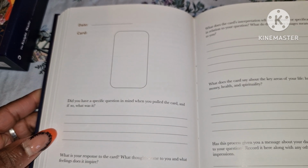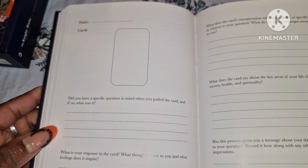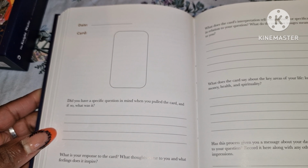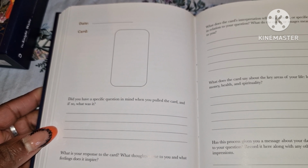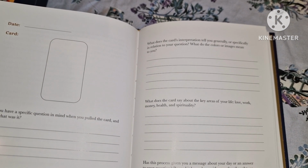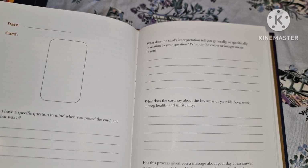Do you have a specific question in mind when you pulled the card? And if so, what was it? What is your response to the card? What thoughts came to you and what feelings does it inspire? What does the card interpretation tell you generally or specifically in relation to your question? What do the colours of the images mean to you? What does the card say about the key areas of your life? Love, work, money, health and spirituality.